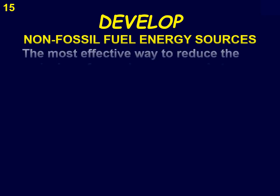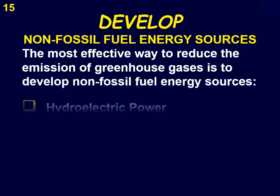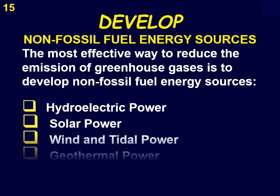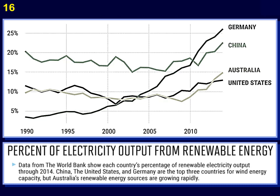The most effective way to reduce the emission of greenhouse gases is to develop non-fossil fuel energy sources. Hydroelectric power, solar power, wind and tidal power, geothermal power, and nuclear power are all ways to cut down emissions. This shows the percentage of electrical output from renewable energy sources for several leading countries. Tidal power.